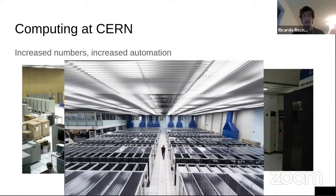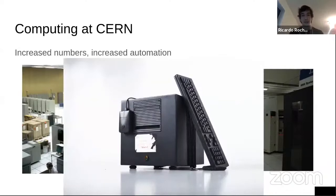I will also mention a very special computer that we have on display here. This is the NeXT machine that Tim Berners-Lee used for the first web server. So another thing that CERN is famous for in terms of computing is the creation of the World Wide Web by Tim Berners-Lee. This is the exact machine that he was using in his office as the first web server. There was then a second one in MIT across the ocean.